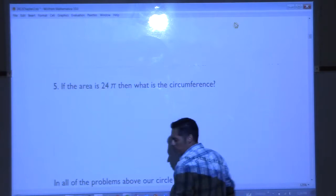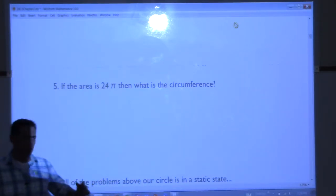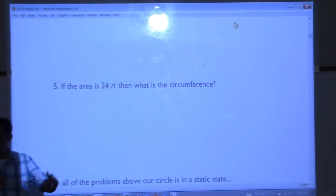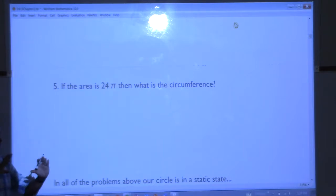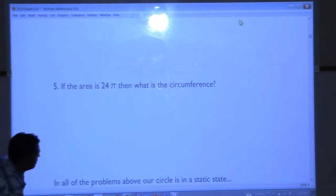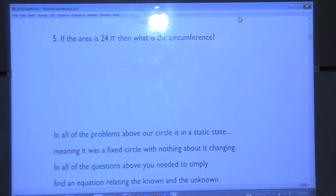In all of the problems that we've just seen, I've been asking questions about finding area, finding radius, finding circumference, finding all these different things for a circle that is fixed, right? That's not moving, it's just there. Now we want everything to start moving.